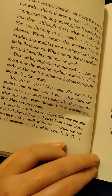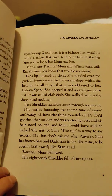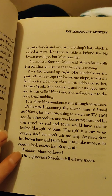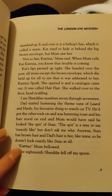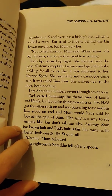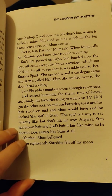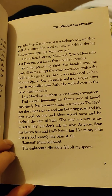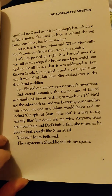I could see our school emblem on the white one. It's like a squashed up X. Over it is a bishop's hat, which is called a mitre. Kat tried to hide it behind the big brown envelope, but Mum saw her. "Not so fast, Katrina," Mum says. When Mum calls Kat Katrina, you know that trouble is coming.